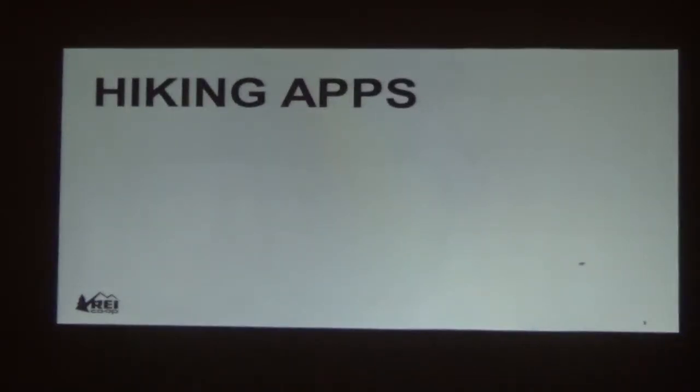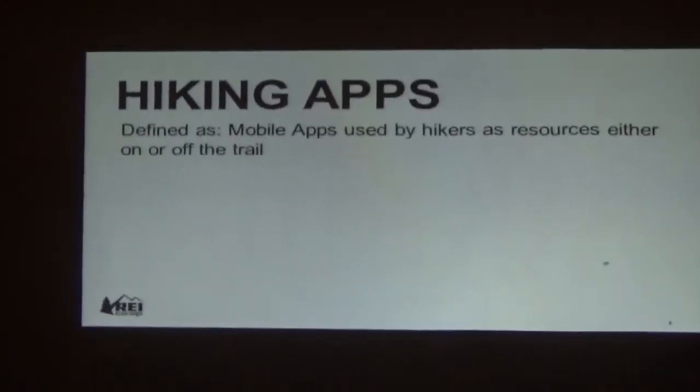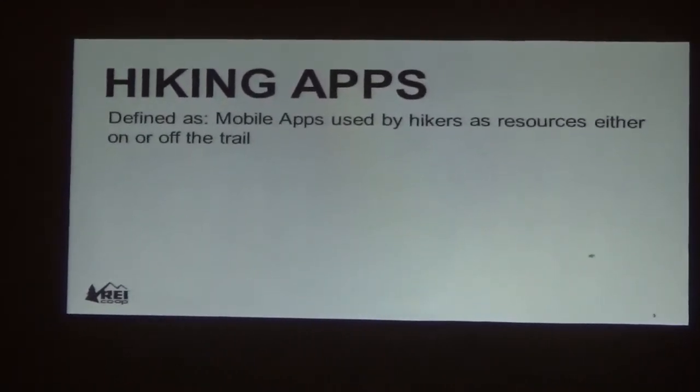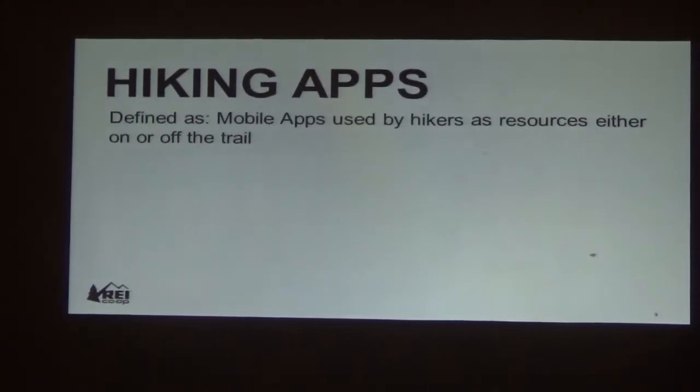So when I'm talking about hiking apps, what am I talking about? Really, I'm defining a hiking app as a mobile app used by hikers as a resource either on or off the trail. The reason that definition is kind of vague is while there are apps specifically designed for hikers and hiking in the outdoor industry, there are also some apps out there that hikers have kind of co-opted from other intended uses and use them on their hikes because they offer some features that they use and are familiar with. So in general, that's kind of what we're talking about.